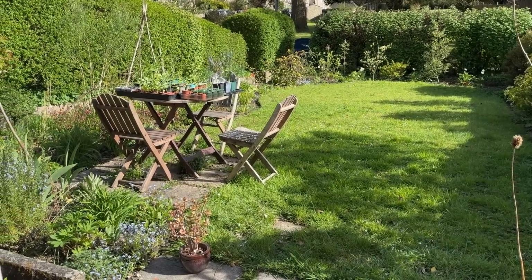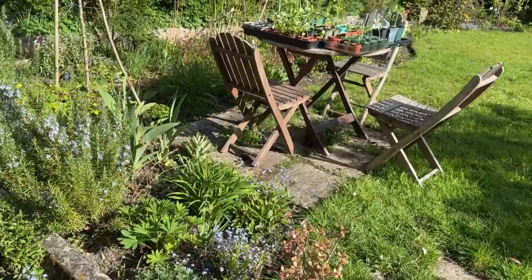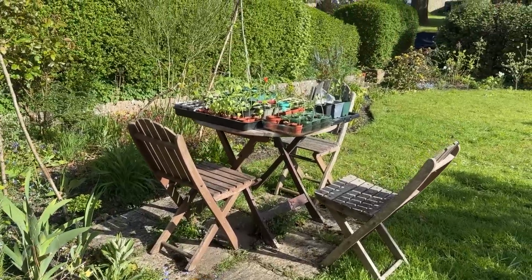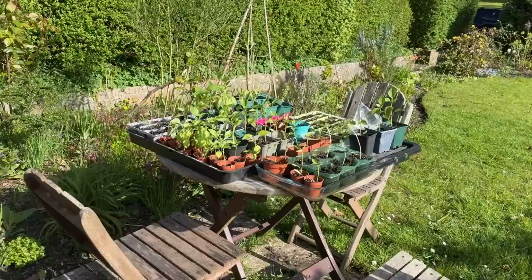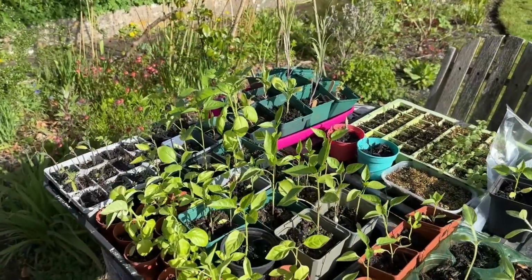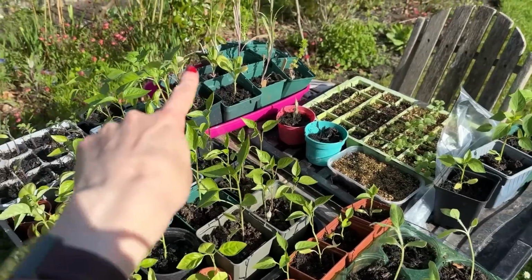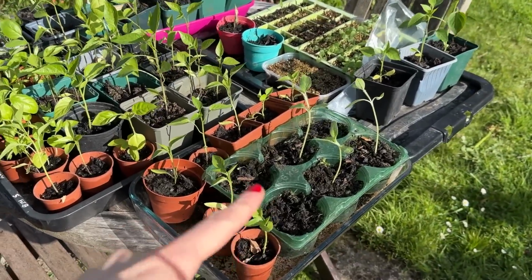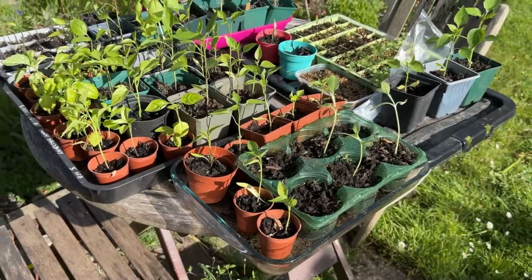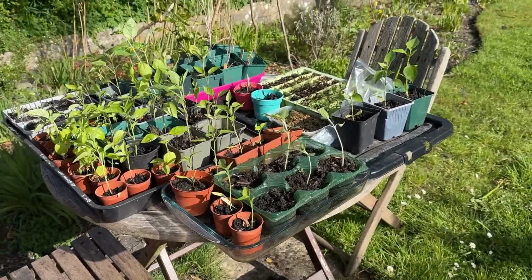So here we go. For the first time this year, let's take a look at the garden. Got lots of seedlings on the table there. They're kind of hardening off. We've got some basil, peppers, some tomatoes starting there, some stocks, and a few seedlings a friend of mine gave me, and the beginnings of some sunflowers. They're all a bit leggy because we haven't had as much sun as would have been nice, but it's doing okay.